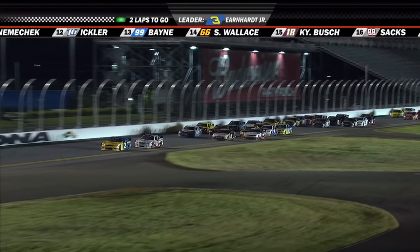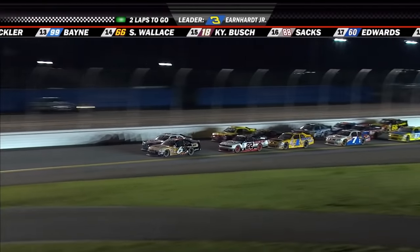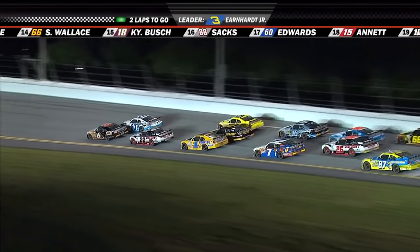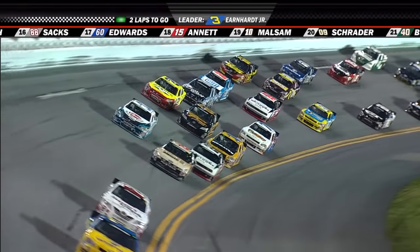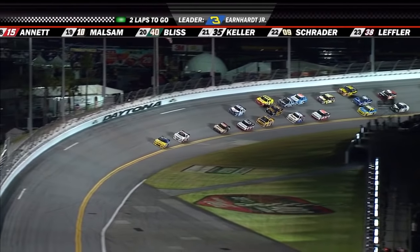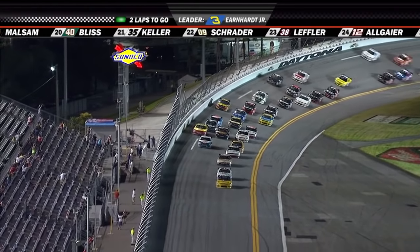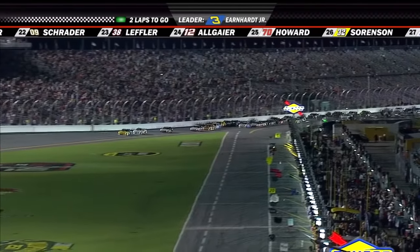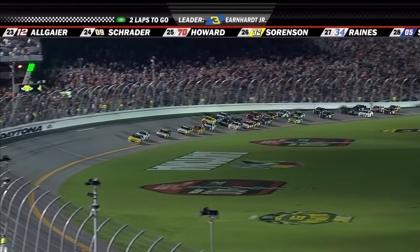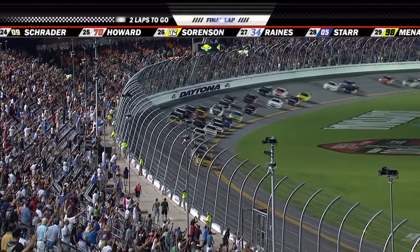Gaughan with a run to the outside, now bumped to the inside. Yeah, the bump drafting's getting a lot harder here, and I'm not sure these guys can keep control of these cars like that. Meanwhile, Earnhardt Jr. and Logano have shot out ahead of the pack. If they get to the white flag before a caution flag, then the race is in its last lap. Looks like they're going to do that. White flag in the air. White flag at Daytona.